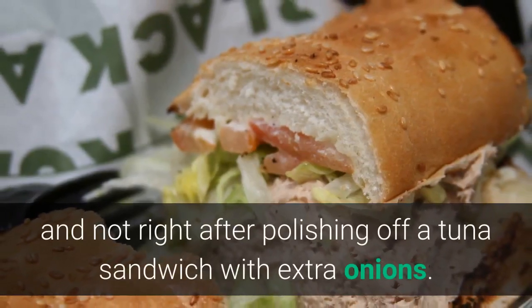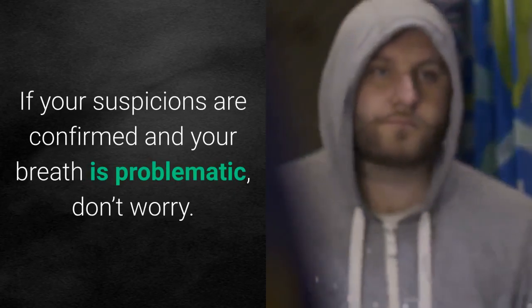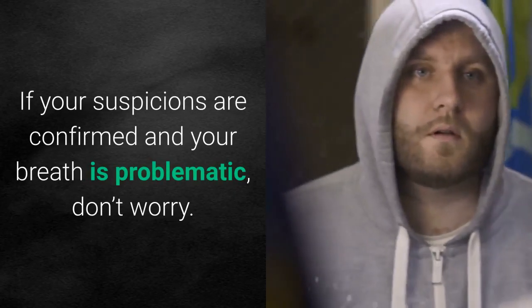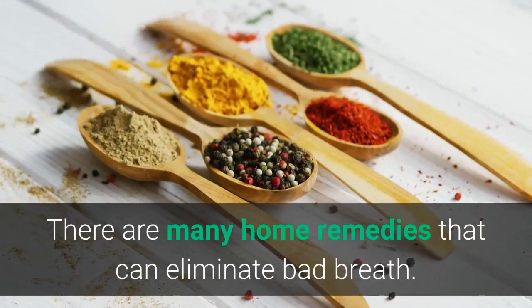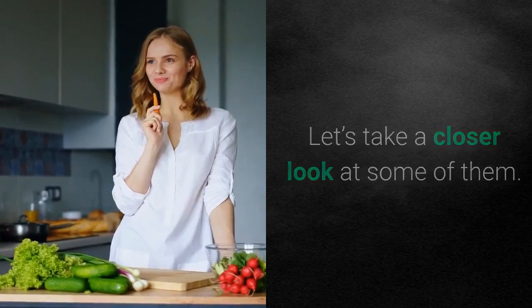Ask someone you trust to give you an honest opinion sometime in the middle of the day, and not right after polishing off a tuna sandwich with extra onions. If your suspicions are confirmed and your breath is problematic, don't worry. There are many home remedies that can eliminate bad breath. Let's take a closer look at some of them.